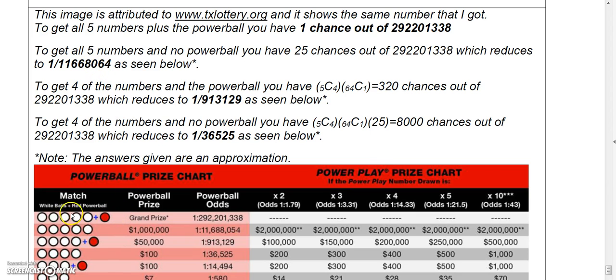11,688,064. And actually that should say 688,064. I just copied it wrong. So if you'll notice, that's exactly what we get there, 11 million out of 688,0 50. Okay, so I tried to change that to an 8 there, but anyway, you get the point now.